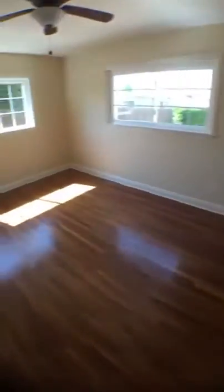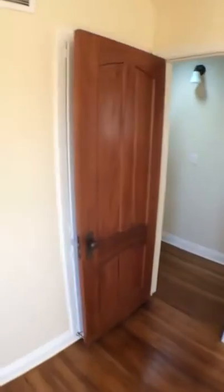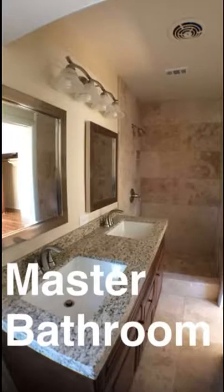We got another bedroom, and then here's the master. Really nice doors in this home. Solid wood. And then off the kitchen, they actually converted the garage into another living space. Looks like kind of an entertaining thing. There's a little bar there. Washer and dryer go there.